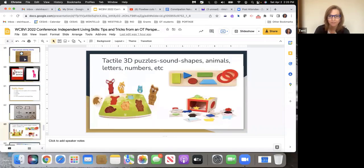So then I just included these samples. With puzzles, think all of your senses. So think sound, shapes, tactile, animals, letters, numbers. This puzzle on the left has different textures when you take the moose out and the fox out. So you can feel the different textures in there. And then you have to feel the 3D puzzle in order to match the shape. Same with the simple shapes on the top right. I really like that one on the top right.